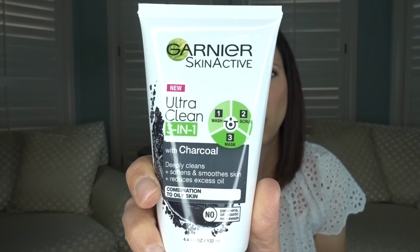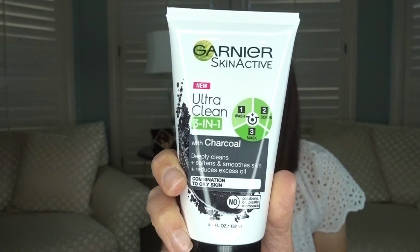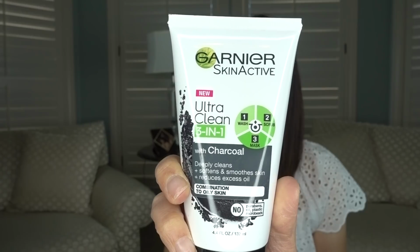So the first thing that I got was this Garnier Skin Active with charcoal, and they knew that I had combo to oily skin, which is why they sent this to me. So it's for combo and oily skin, and you can use it either as a mask or a wash. It's 3-in-1: you can wash with it, scrub with it, and mask with it. Basically, I'm gonna put a little bit on my hand for you. It looks like a charcoal mask.